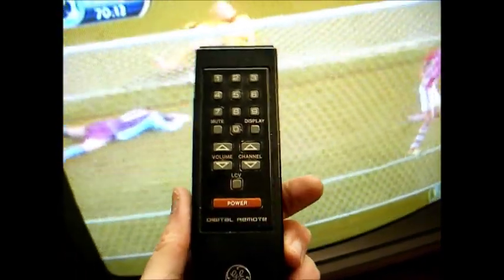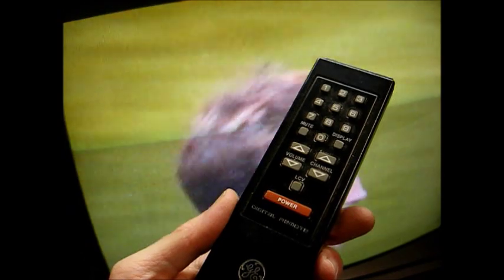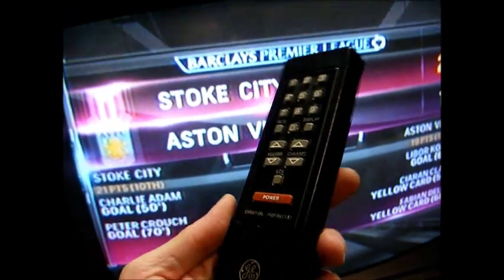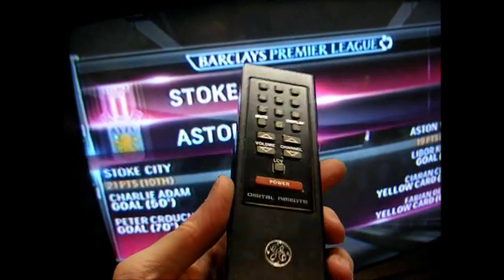And by the way, here's the remote for this set. I don't even know if it works or not. I hadn't even put any batteries in it yet. But it's always nice to find the original remotes with a television.